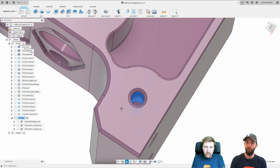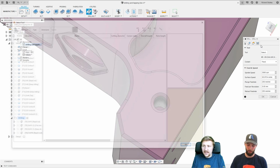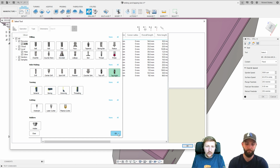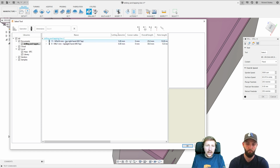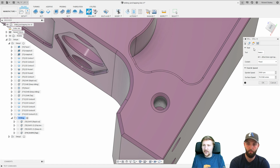Okay, so what I'm going to do, let's go in and let's go drilling. Let's select my tool, and then I'm going to go back to type. Tapping on the right, hit OK, and then I'm going to choose that M5 tap on there. I nearly chose the M6 one then. Choose that M5 tap on there.